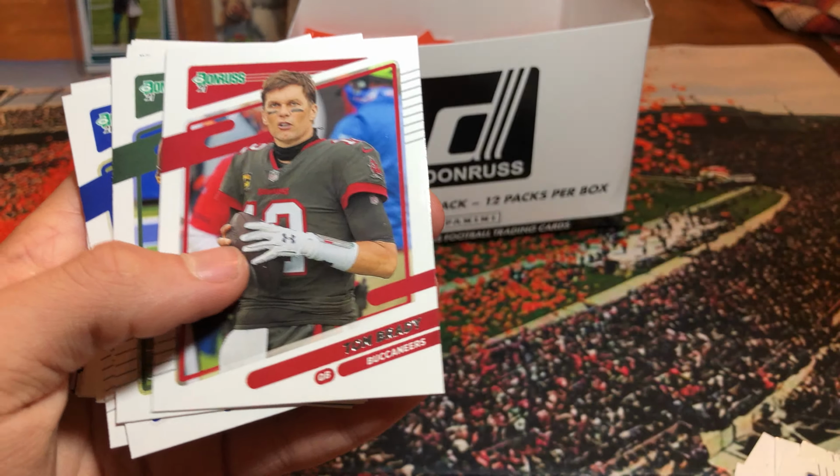Come on, hot prospects. What? Okay. No hot prospects this time? I know, right? Prestige, Black Diamond. And just throw that away. 92 Series 2. This is some garbage.